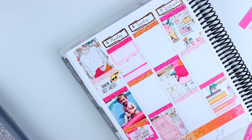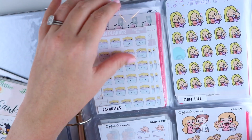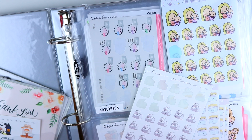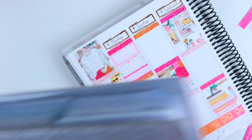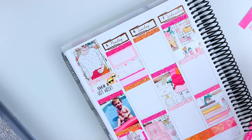So I'm going to put work, and then I'm going to pull out a work sticker from my character binder. The last video that I posted as of filming this, though there will probably be a video in between, was my sticker collection and organization. So if you're interested in the inside of this binder and all my other sticker binders, I do have an in-depth look at that, which you can check out.